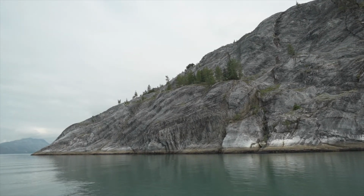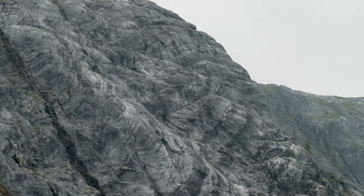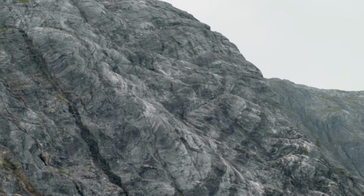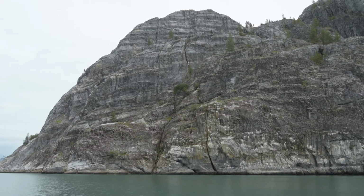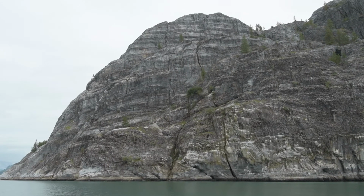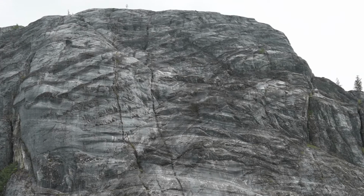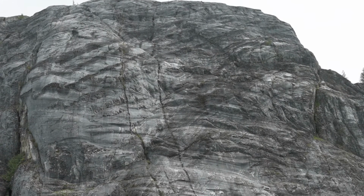As it moves over the bedrock, picking up rocks as it goes, it turns itself into almost a giant piece of sandpaper, crushing and grinding against the bedrock. So here we can see the result of that glacier crushing and pressing against the bedrock, carving out and sculpting. We see the result of that in all these lines and grooves.